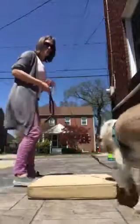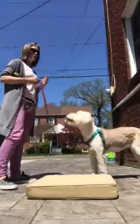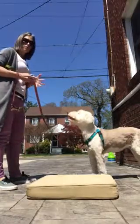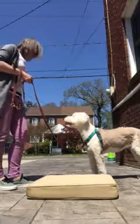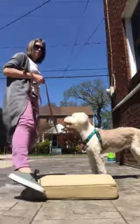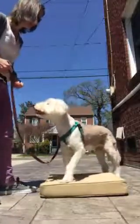So, week 2 exercises, we focus a whole lot on rate of reinforcement and knowing where you are with criteria and trying to figure out where you're going. One of the ways we do that is we start off working on stay, and we use a platform to do the stays.